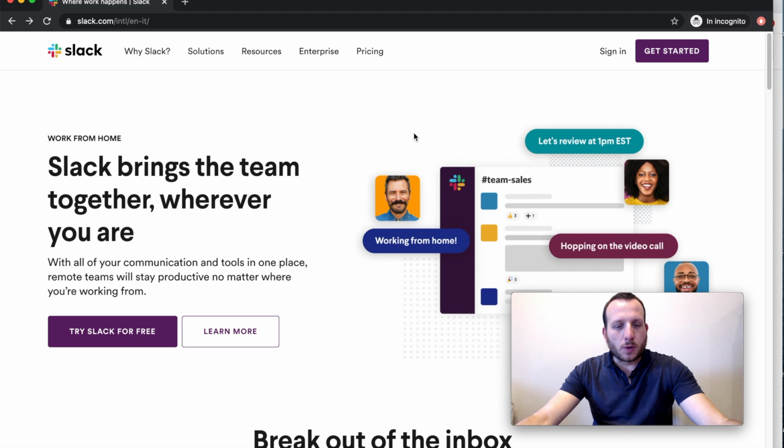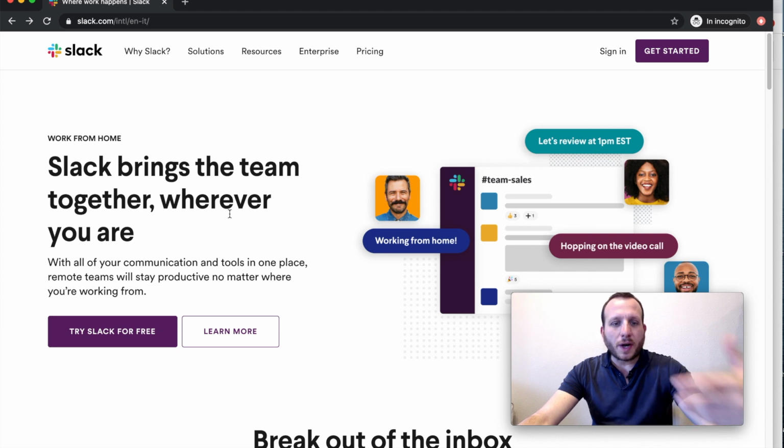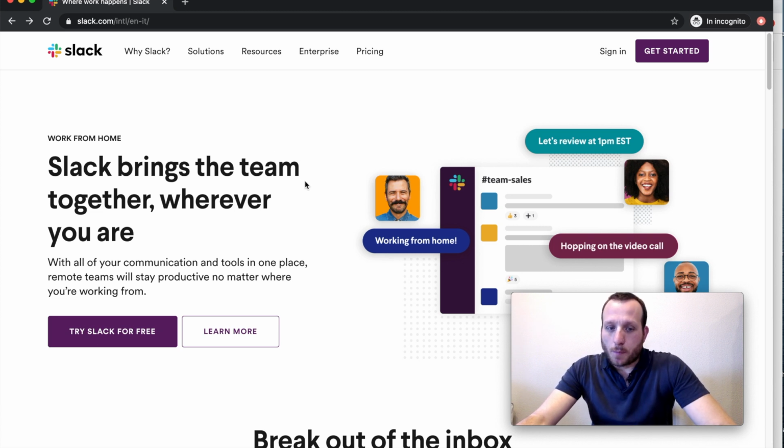Now, there are 3 pages that I want to see. This is the home page, then we're gonna see 2 other pages, and then we will try and use Slack. Now, let's see the copy here in the home page. What you can see is that, as many other SaaS companies are doing right now, they are changing their copy a little bit, trying to adapt to the current work from home situation. And they just do this by putting this simple copy here, work from home, and then the main copy says, Slack brings the team together wherever you are. With all your communication and tools in one place, remote teams will stay productive no matter where you're working from.